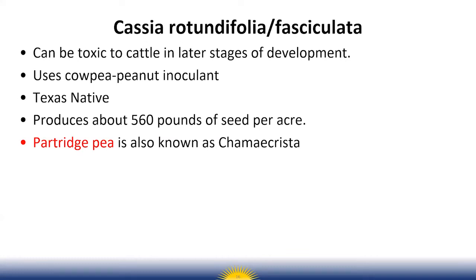Chemacrista can be toxic to cattle in later stages of development. So it's not something you want your cattle to feed on once it starts flowering and fruiting and all that. It uses the native cowpea and peanut inoculant. And the common name is partridge pea.